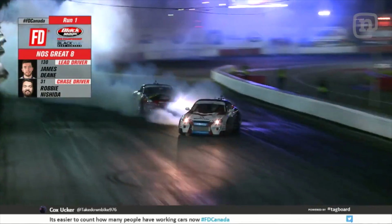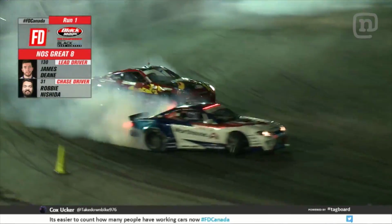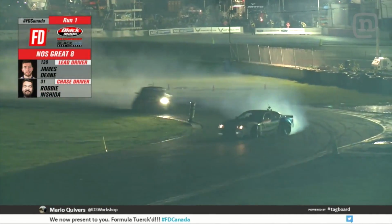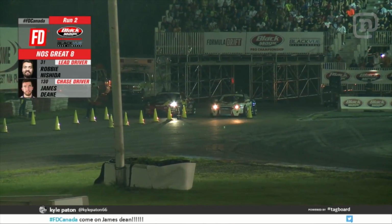Rob Nishida brings it on home. The liner portion of the outside clipping zone. And Dean out to the outside zone. Look at the lights, the light wave filling the St. Eustache audience. And around that final clip goes James Dean, points leader, James Dean.